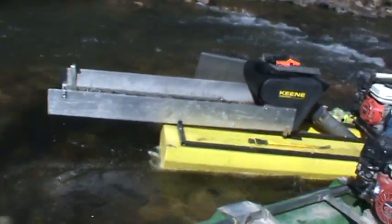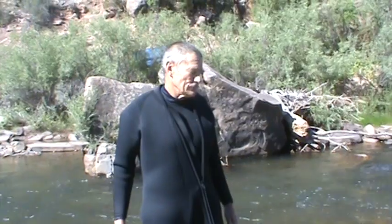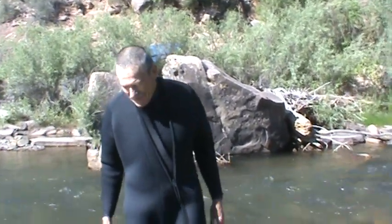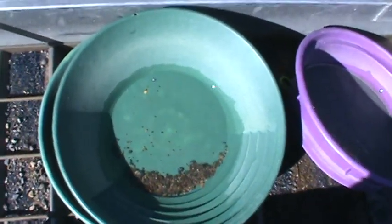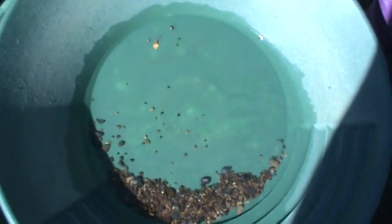Here, so it flows a little farther. Yeah. Woo. Tough day. Good dredging though, the weather's warm finally. My feet aren't cold today. Yeah. Gosh. So we got a little corn flake here. A little corn flake. This time.